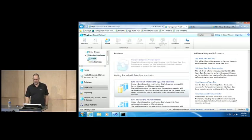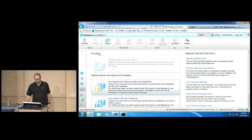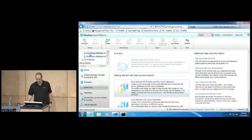In terms of the member databases, I have 2 servers connected there. You can just see in the top corner there. I'm mouse challenged today for some reason. I want to move up.